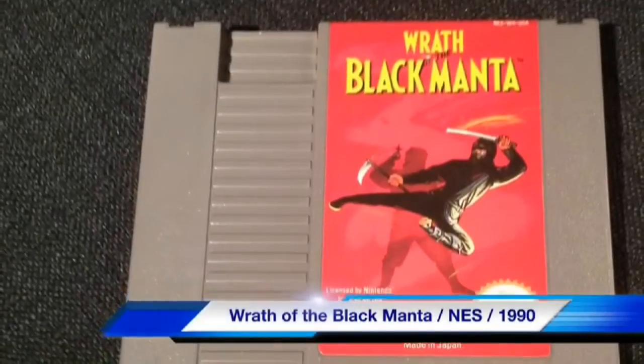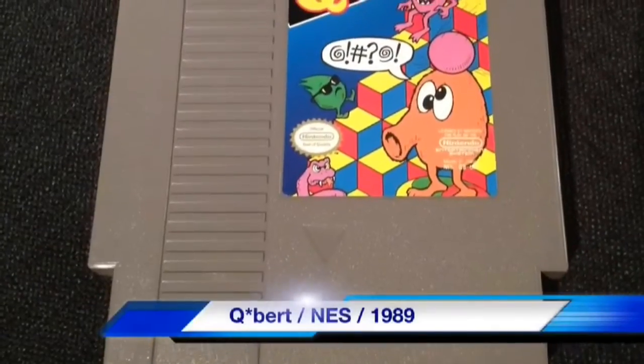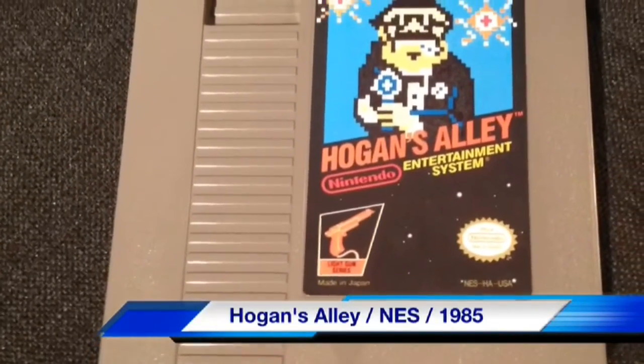So on to the NES games themselves. Wrath of the Black Manta. Not a great game. I do have that one already. Q*bert, which is of course an arcade classic, and I did not have this for the NES. Hogan's Alley, which is an early light gun game. It's a fun one though, I like that one a lot.